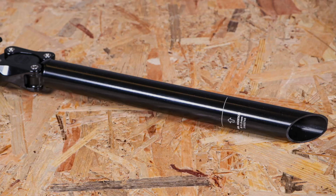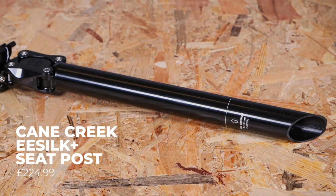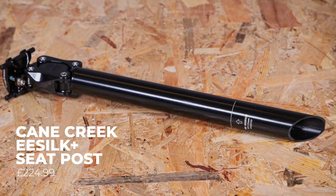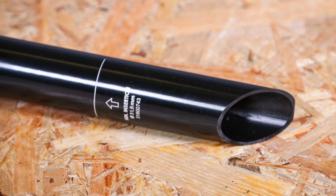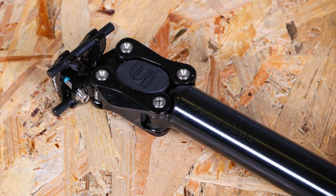So now we move on to the Cane Creek EESILK Plus seat post, which is brilliant for adding some bump taming ability to either your road or gravel bike. So this Plus model bumps the travel up to 35 millimeters and drops the price by nearly 100 quid. But the thing that makes this post so good is that you don't feel any bob under pedaling forces. In fact, this thing is so subtle in its action that it's barely noticeable, but in a good way. Right. And it just gently absorbs the little ripples and bumps without telegraphing its presence. It's only on the big bumps that you really feel the available travel.